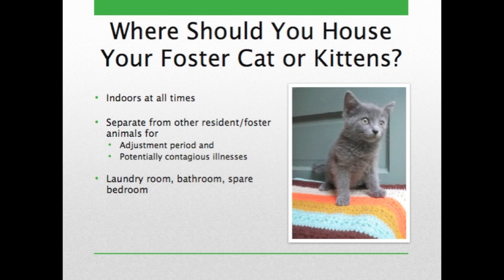Just like with the dogs, a kitten or cat who has an upper respiratory illness can pass that to your cat or kitten. Again, if your cat or kitten is healthy and fully vaccinated, the risk is much less, but the ideal situation would be to keep your cats or kittens separate. They can do great in something just like a laundry room or a bathroom or a spare bedroom. They don't need a ton of space, and it's also easier, especially if you're looking at a situation where you have an adult cat who might be afraid.